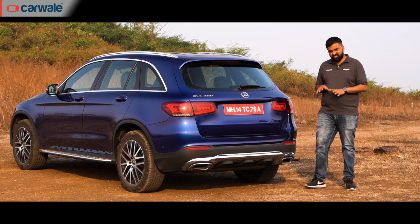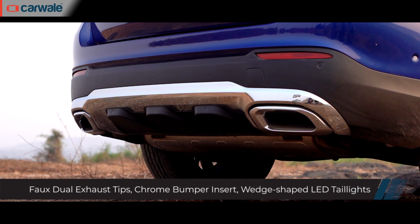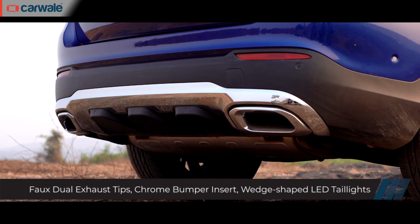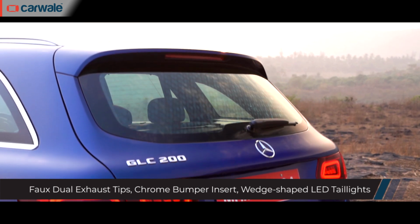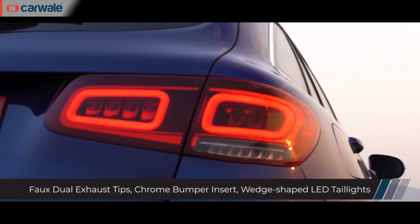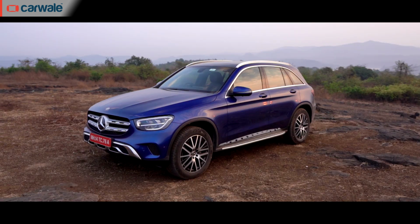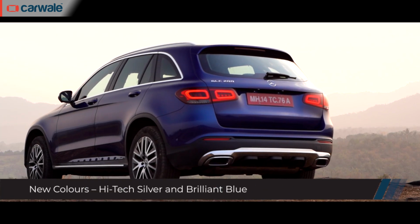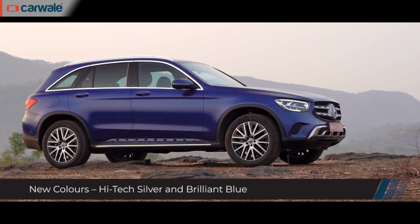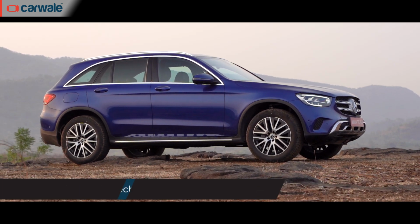In terms of adding strength to the appearance, the GLC's rear actually gives it the most strength. You get this large chrome bumper with this dual exhaust, these chunky muscular elements, this subtle roof spoiler with the high mounted stop lamp, and of course these unique wraparound tail lamps with the individual LED elements. Oh, and we nearly forgot, there's 2 new colors for the GLC, high-tech silver and brilliant blue, which is the color of the car that we are driving today in the video.